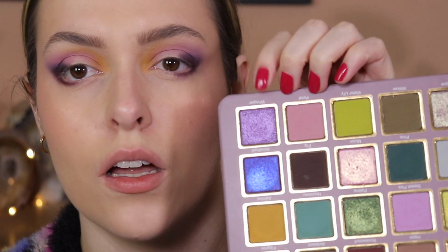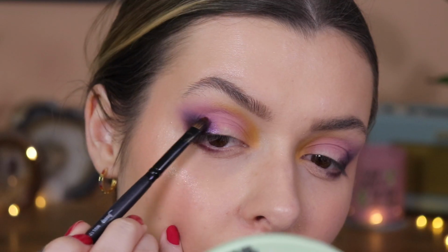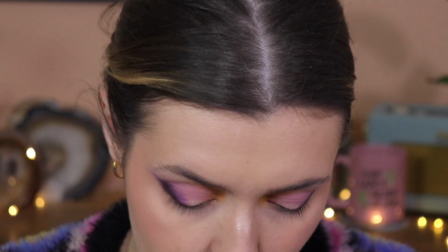I think I want to go for Antique on the lids and then maybe put a little bit of, what's this called? Whisper on the outer half and then perhaps a bit of Amethyst on the lower lash line. Maybe we'll do that. I'm just going to start with the shade Whisper. I want to apply as many eyeshadows as I can, but I want it to make sense. I don't want to just apply them for the sake of applying them. I want it to be realistic.